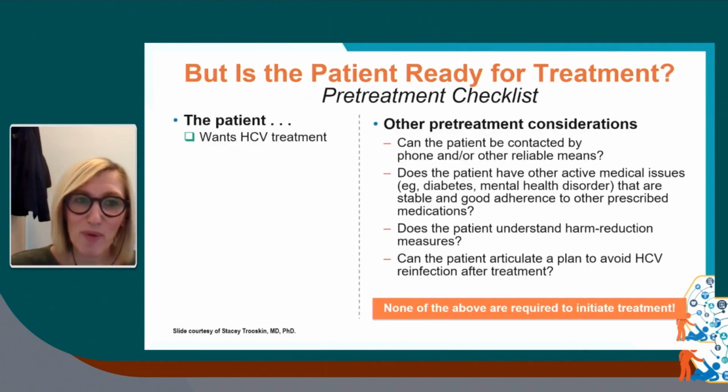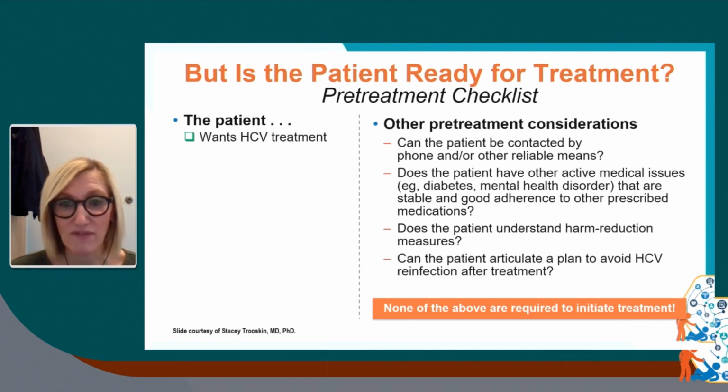An important thing to assess before starting any medication for any patient, but certainly true of hepatitis C, is to ask if the patient is ready for treatment. The patient has to be motivated and want to do this, right? We're not trying to force a cure on anybody. And then other pretreatment considerations. Again, none of these exclude a patient from treatment, but allow us as providers and treatment teams to come together and figure out how to build some scaffolding around patients who may need some more assistance.